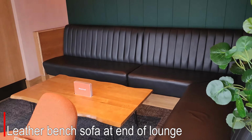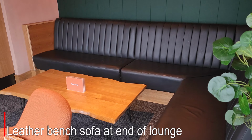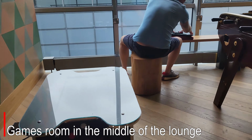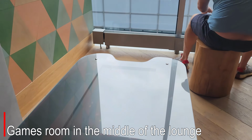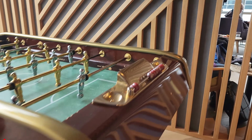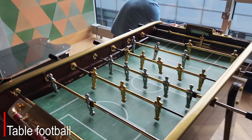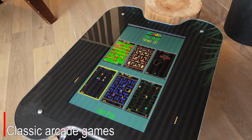There's even a leather banquette sofa. There are also the famous games rooms, with table football and arcade games, plus tree trunks to sit on while you contemplate your Pac-Man techniques. Never let it be said that all of life isn't here at Gatters.